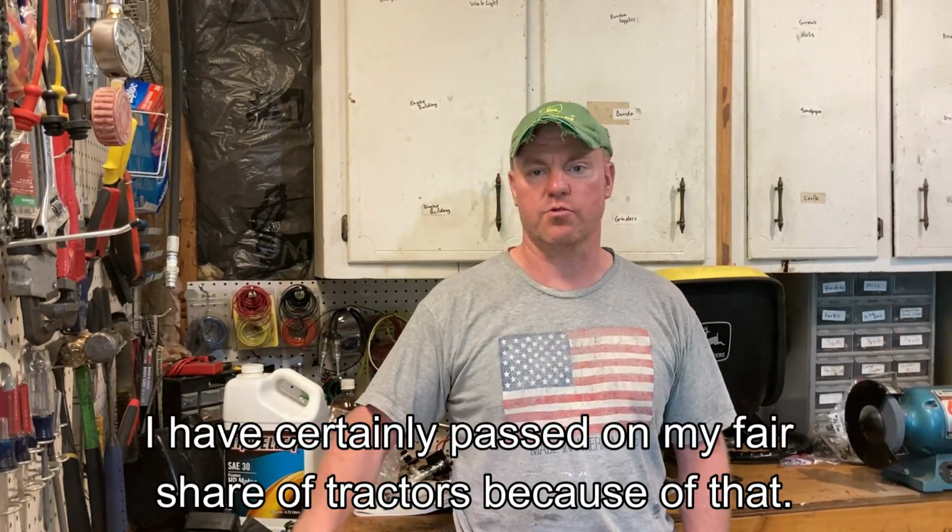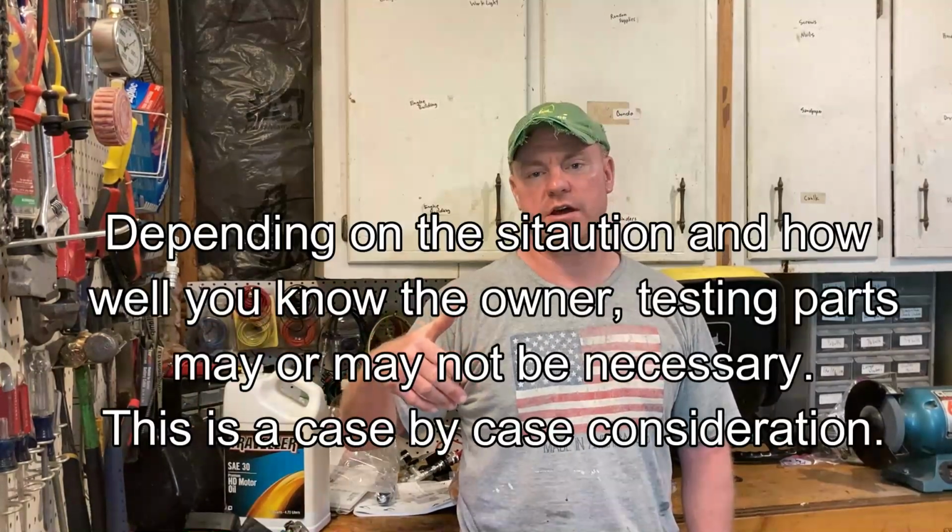You might say, why did you acquire it to begin with if it was in bad shape? So I imagine the idea would be to not acquire a tractor that's in terrible shape. And then some parts will need to be tested and some parts won't need to be tested. Sometimes you can bank on the previous owner's knowledge. Sometimes it might not be a good idea to do that.